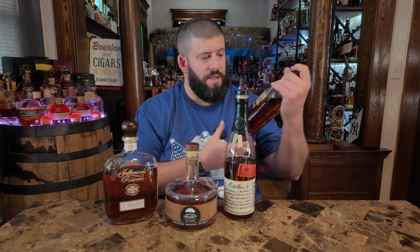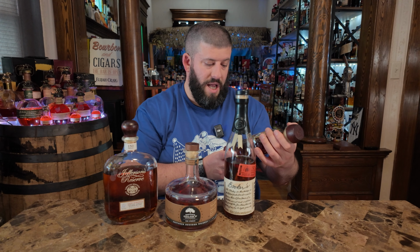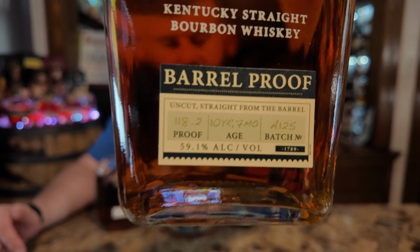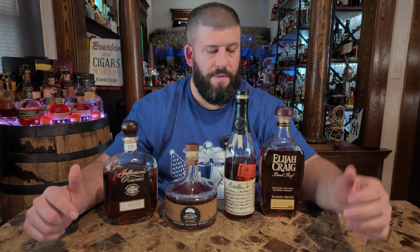Now the oldest one on the table is Elijah Craig Barrel Proof. This is A125, 10 years, 7 months, 118 proof. So it's the lowest proof, highest age, 80 bucks. So right around that price range.